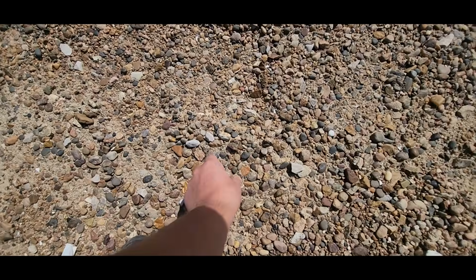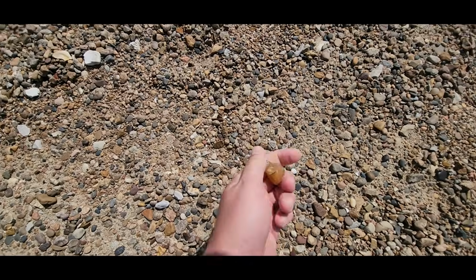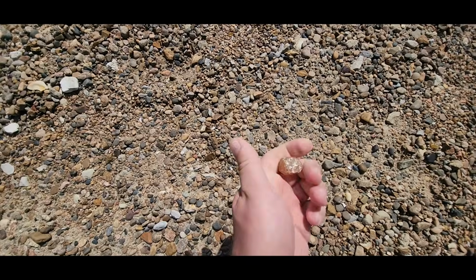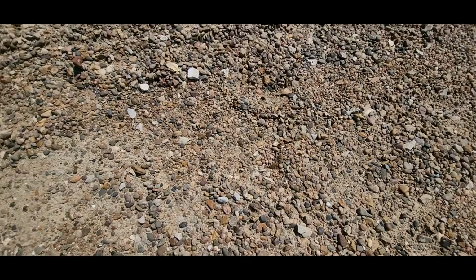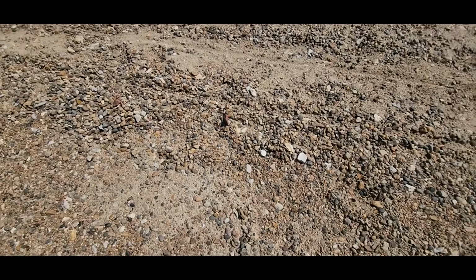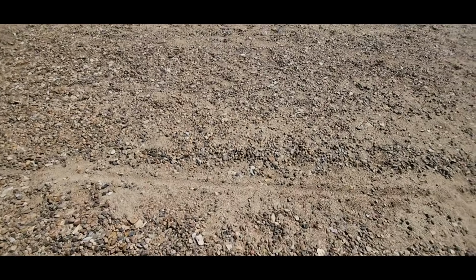Ooh, what have we got here? Oh man, that's a nice honey agate. It's got a little bit of banding in it. It's kind of hard to see. Man, that's another good find. Look at that. That's beautiful. All right. It is a good day. The river has given me some amazing stuff. I'm slowly making my way back.